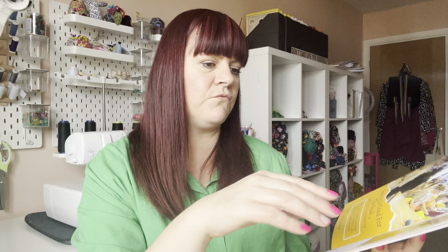Then we've got a big article here on Sew Yellow for Endo, which is amazing. That is run by the lovely Jess from Sew What If I Sew. So there's an article there about all of that, which is great to see. Look at all the pictures.